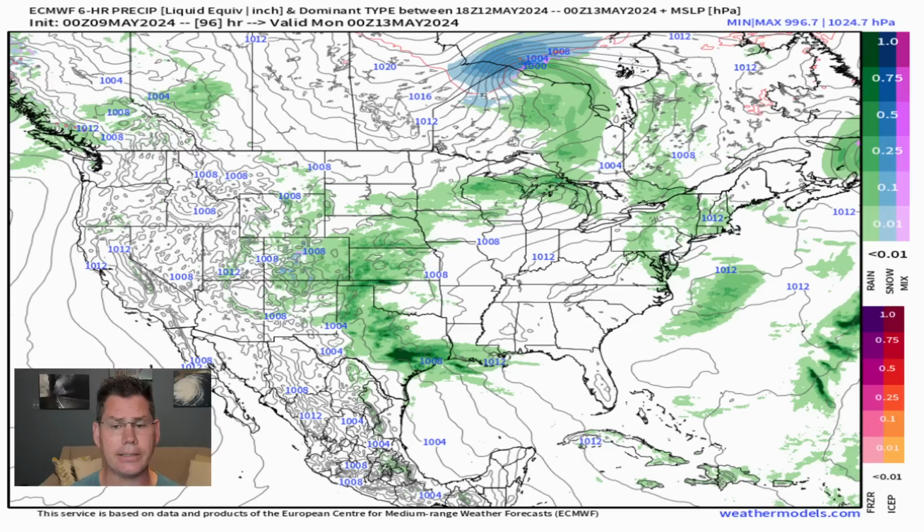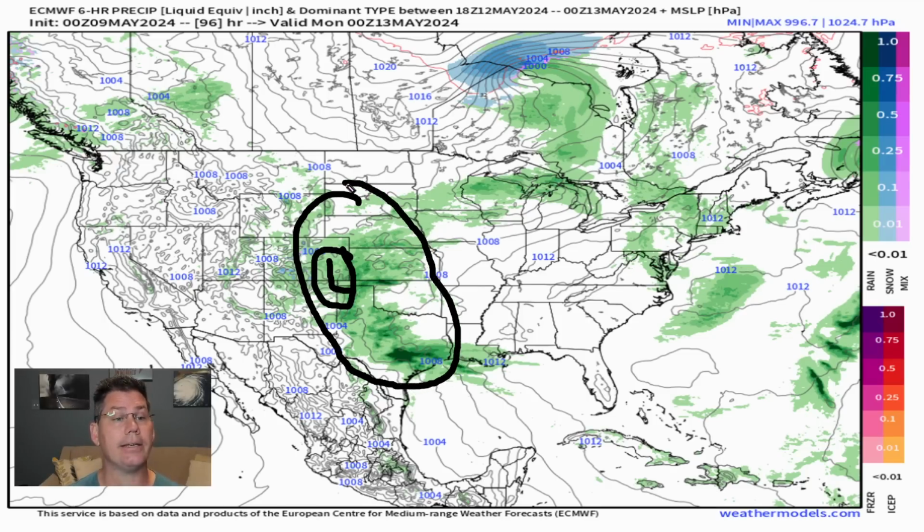If we can take a look at the setup with that upper level low likely positioned across this region, this whole area is going to be activated across eastern Colorado, back into the Texas Panhandle, into West Texas, areas of the Deep South, into Central and North Texas, and along into Kansas, as well as into Nebraska. It definitely appears to be a wetter Mother's Day for you, but definitely getting concerned further south with those deeper greens showing up on the map.